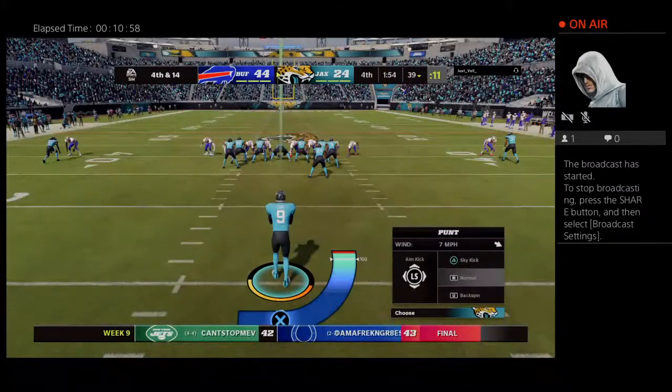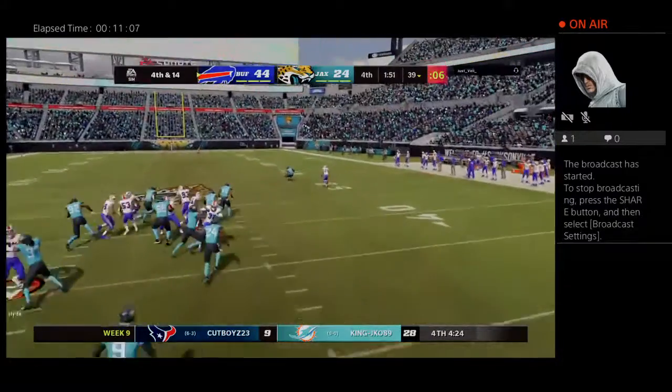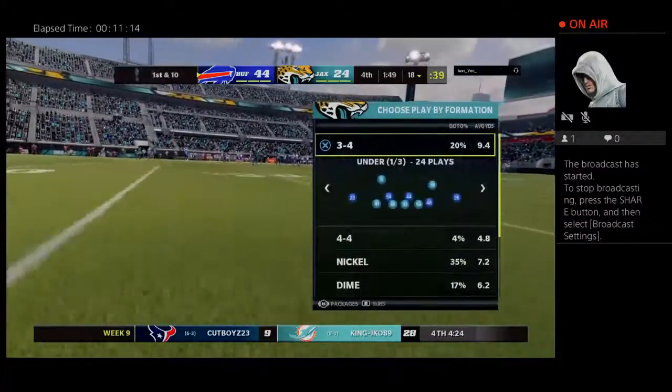Here's Logan Cook now as he's on to punt for Jacksonville. This is away, but boy, headed straight for the sidelines. And that will skip out of bounds right at about the 18-yard line.